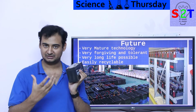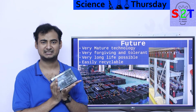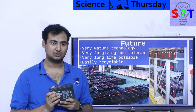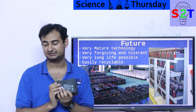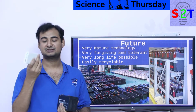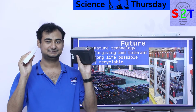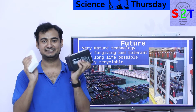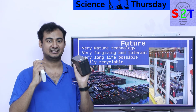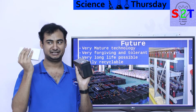Now, to give you a visual representation of size, this is 12 volt 7 amps. That's more or less around 82 watt hour capacity. That's the inherent capacity of this. This is a 20,000 milliamp hour USB battery bank. This has 72 watt hour capacity. This has 80. That's simple. This is what people mean when they say lead acid is 3 times bigger and heavier than lithium ion. That's what happens.